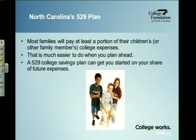Also, if the student were to receive a scholarship and not need the money that you have saved, you can withdraw the amount of the scholarship at no penalty, but you will have to pay taxes on the earnings, because we're hoping that out of the 14 different investment options that we have made available to you, that you're going to earn some interest on that money that you've been setting aside.